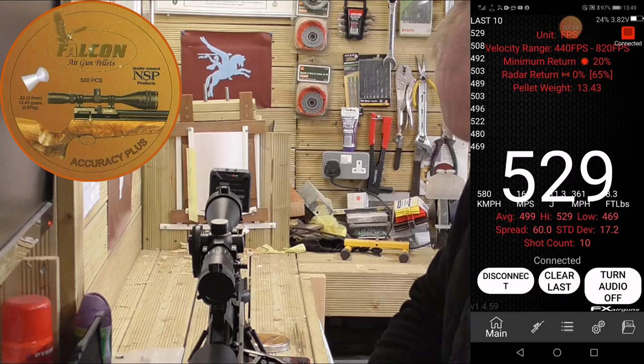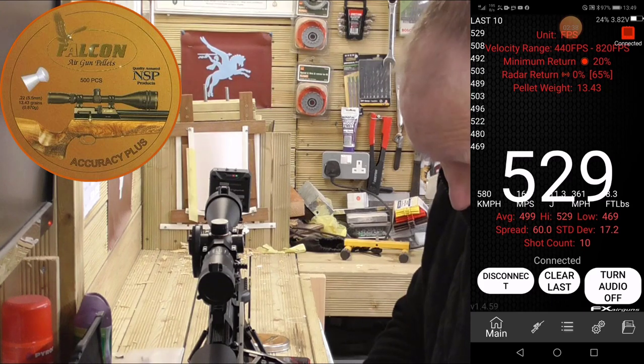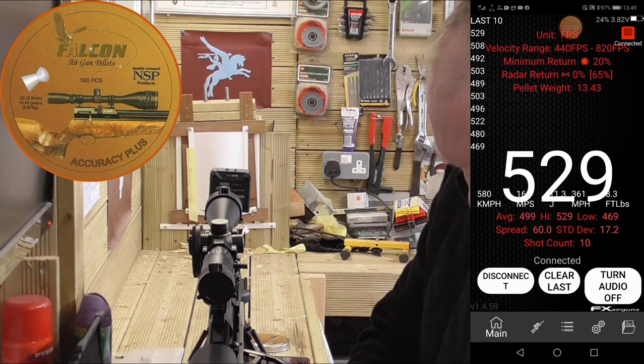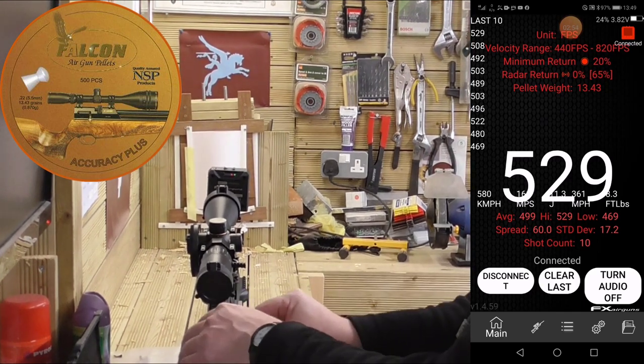489, 503, 492, 508, one more shot, so we'll change max, 529. Say not very powerful so far. Could be the efficiency of the pellet, could mean the rifle wants adjusting, but like I say, these are a light pellet. Do need to make adjustments to this. Like I say, if I fit a Lane regulator, I'll make sure it's tuned up to that.